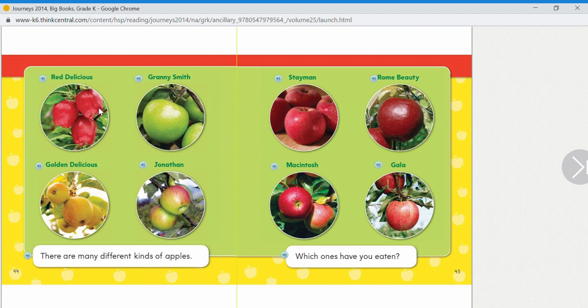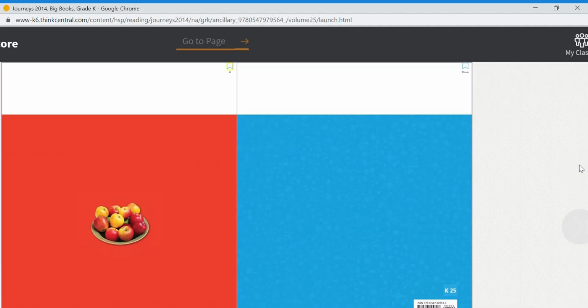I've eaten a Red Delicious, a Granny Smith. I don't think I've ever had a Stayman, a Roma Beauty. I've never had that. I've had a Gala, had a Macintosh, I've had a Jonathan, and a Golden Delicious. I really like Golden Delicious too. But I like the Granny Smith with caramel.